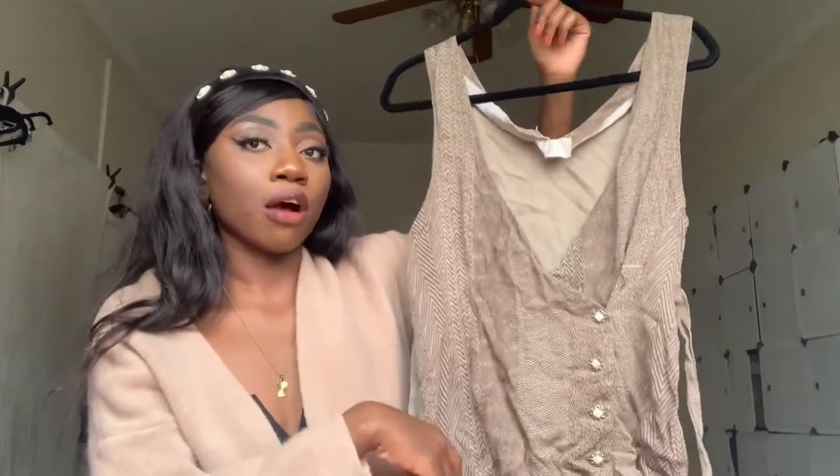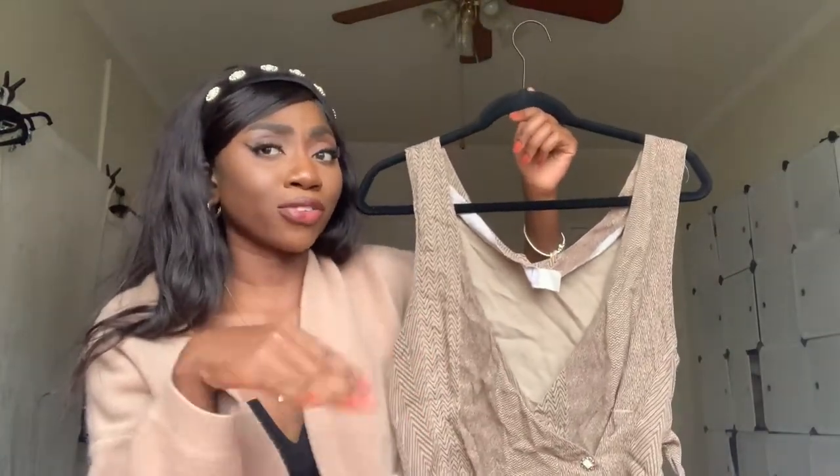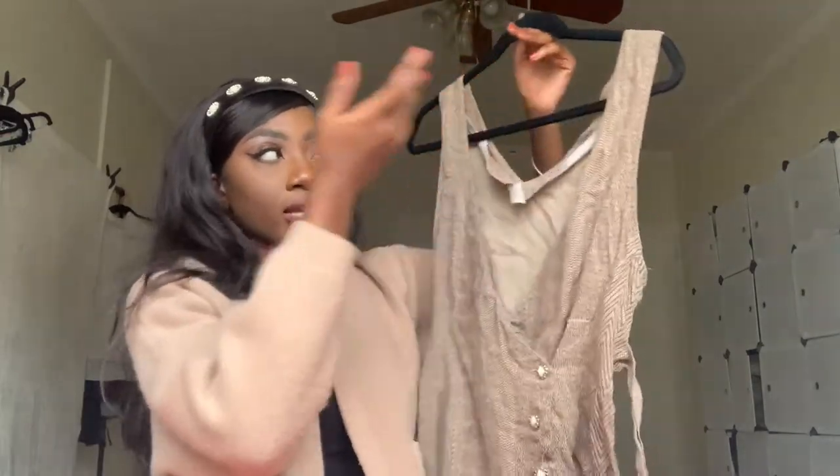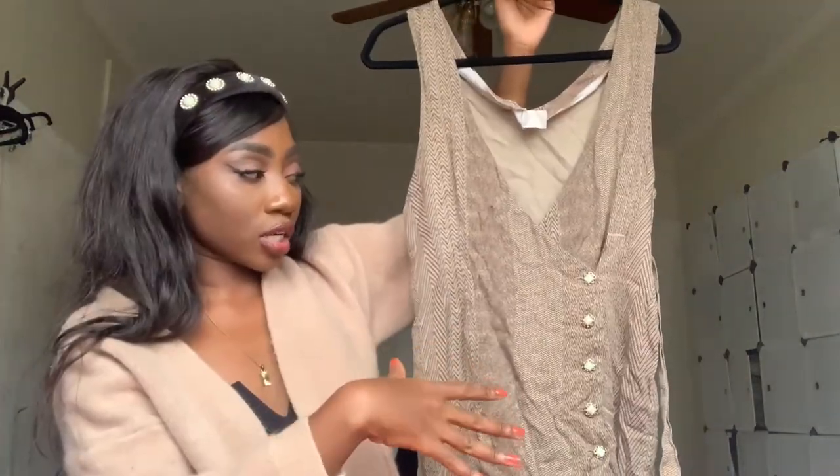I was like, do I need this? Am I gonna wear it? And honestly, now that it's fall, winter, I think I am gonna wear this a lot because I've been thinking this would look super cute with a brown turtleneck underneath it. That would be such a fly cute outfit. It's just this vintage dress. It's a deep v-neck. I think this would give such teacher vibes.